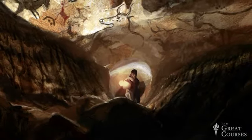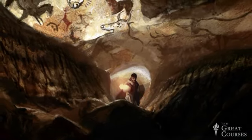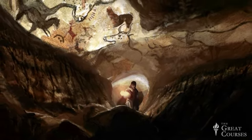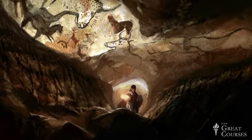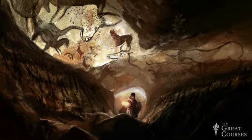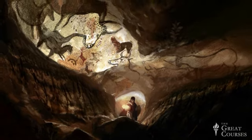It does feel as if the animals come alive before you. You can only imagine what it must have been like to make your way deep into the cave by torchlight, only to see these flickering images bounding forth from the recesses of mysterious hidden niches.